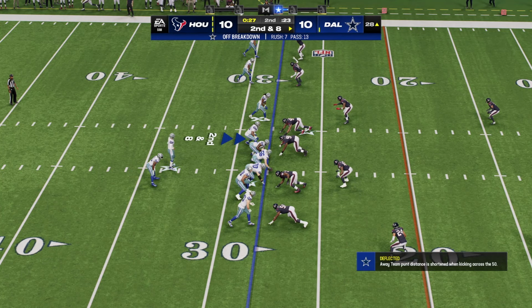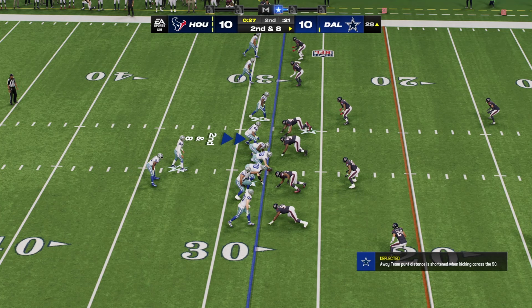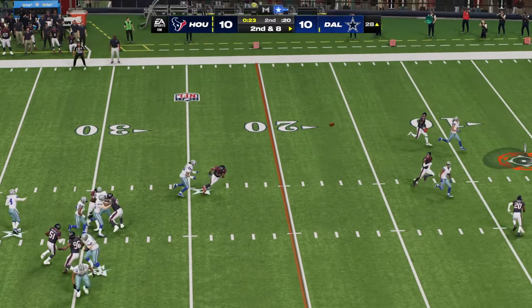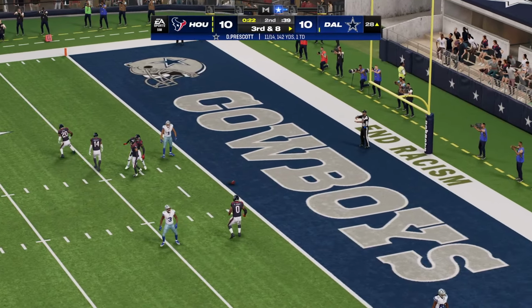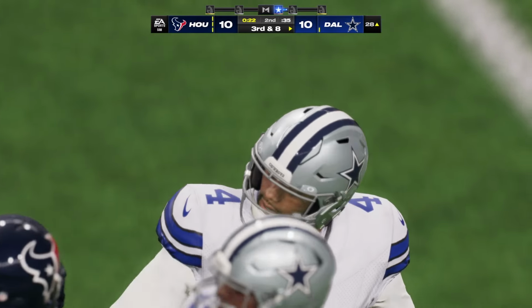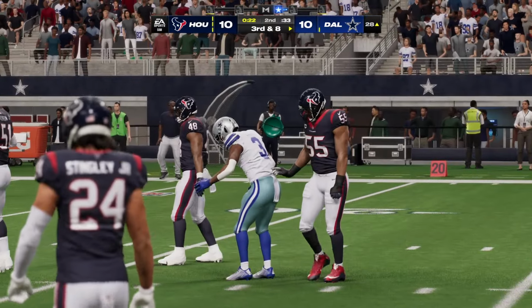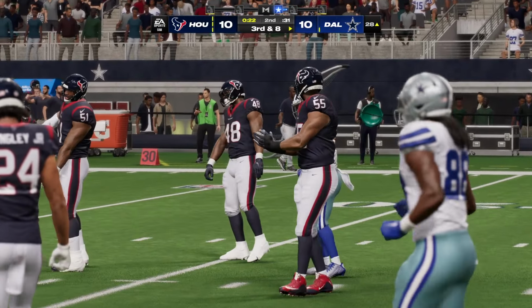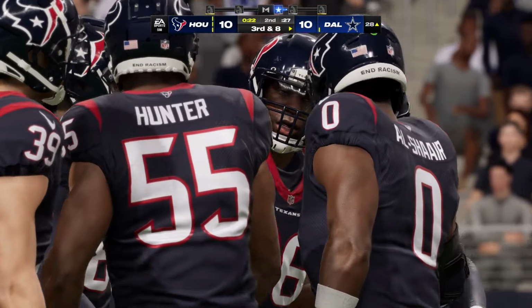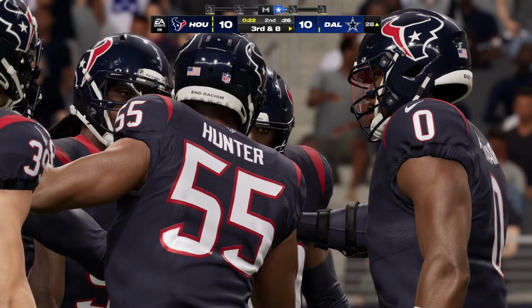Second down, 8 to go from the 28. They play fake to Elliott. Now Prescott. His throw incomplete. Anytime a ball's thrown in the middle of the field and it's popped up in the air, I expect someone to catch it. It doesn't matter whether it's offense or defense, because there's usually a great amount of bodies in that part of the field. In this case, no one came up with it.